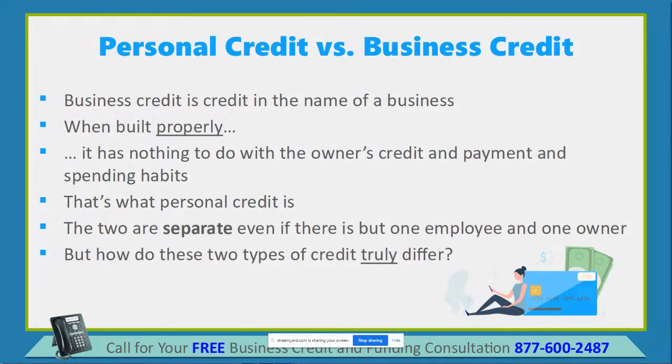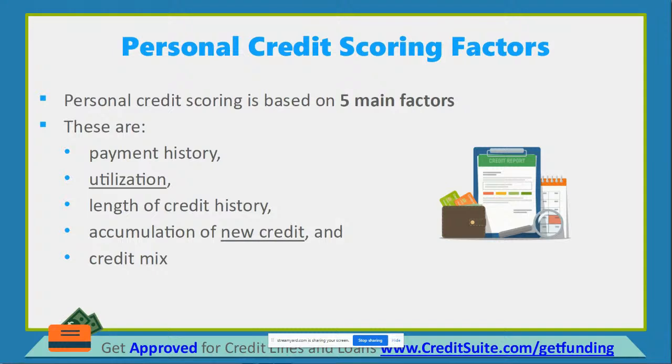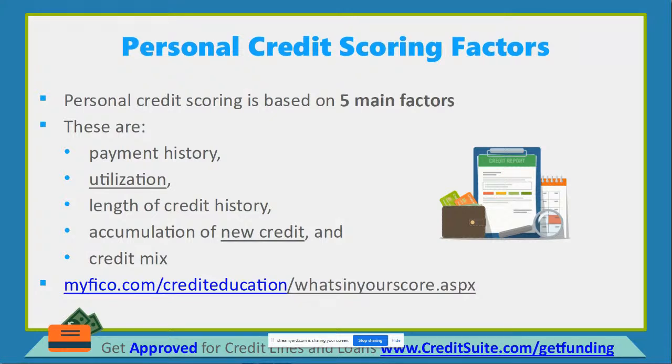How do these two types of credit truly differ? Personal credit scoring is based on 5 main factors. Most of us may know this. Your payment history, your utilization percentages on credit cards, the overall length of your credit history or the average age of your accounts, the accumulation of new credit, so inquiries or new credit accounts showing up will affect your credit, and then having a good credit mix. So mixing up revolving accounts with term loans, not having all credit cards or all loans. They're called installment loans. myfico.com/credit education/what's in your score.aspx is a good reference there, where you'll find out a lot of that information.